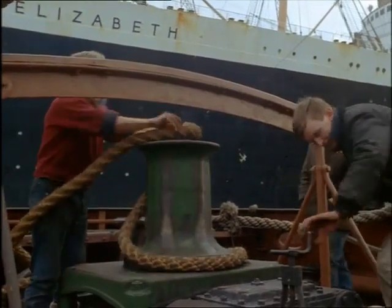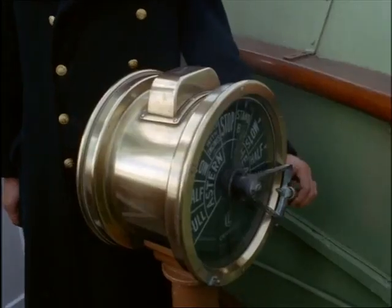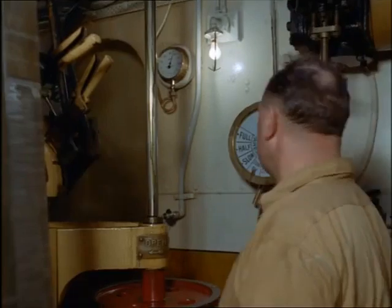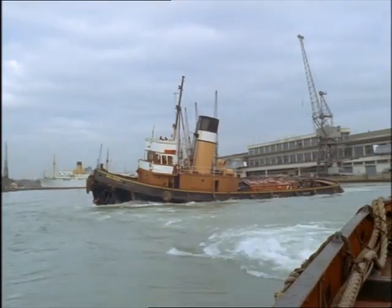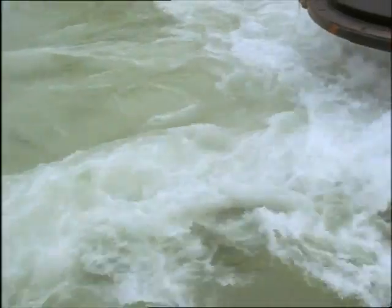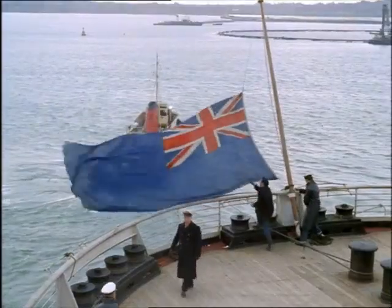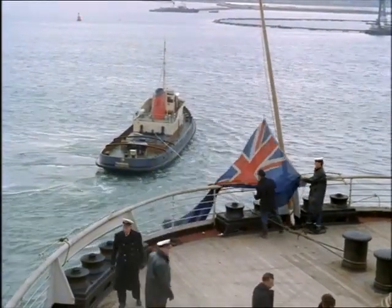All right, get the line out. Hawsers are got across, and the tugs take up their positions at bow and stern. All right, take the line away. Everyone must work together, the tug skippers, their engine room staffs, the liner's crew, and the men ashore. All is ready. The ensign is lowered. Let go.